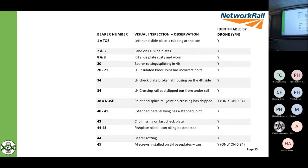To see all of those visual defects. So if you're up there, you're looking for them, but if you know they're common defects, you can start to teach it to do those things. So it can do a BVI if you can teach it how to.